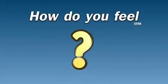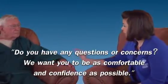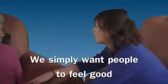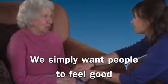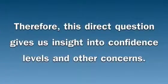How do you feel? Do you have any questions or concerns? We want you to be as comfortable and confident as possible. Our visits appeal to the feelings of patients and families. We simply want people to feel good. This is the heart of what we do and what our hospice is about. Therefore, this direct question gives us insight into confidence levels and other concerns.